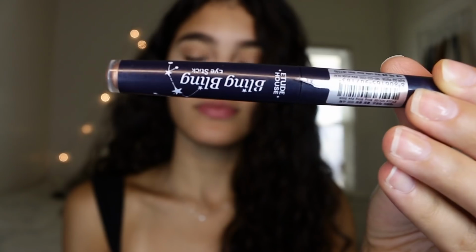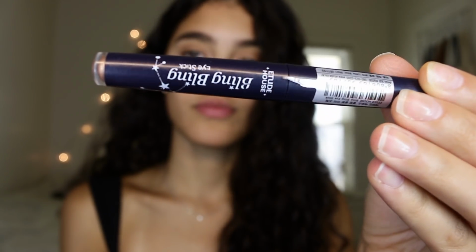Now that I have my transition shade, I like to put this Bling Bling Eye Stick from Etude House. This is really nice because you can just roll it on your eyes and then just take your finger and just blend it a little bit more. And you're ready to head out the door. You have some nice color to your eyes. It's nice and shiny and cute. So that's all I do to my eyes. I do add inner corner, but I'm gonna do that at the end because I use my highlighter for that.